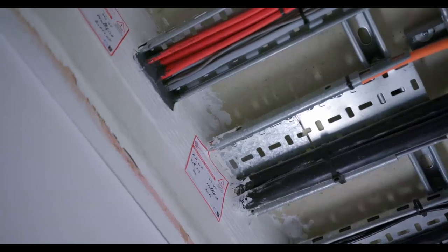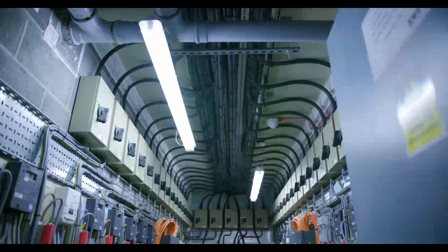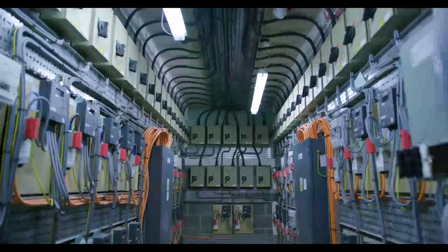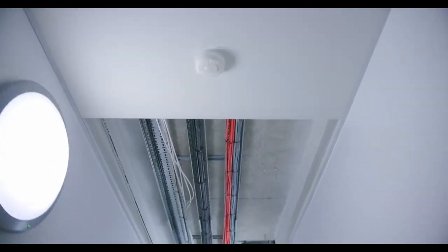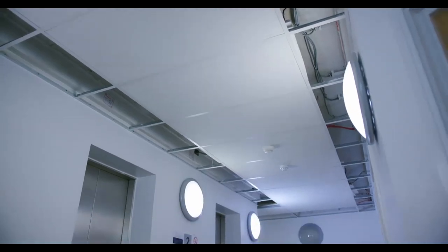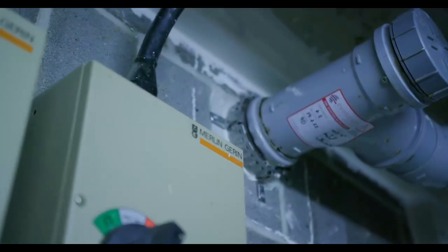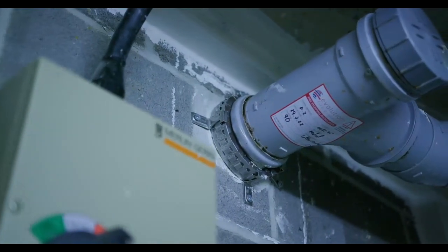Since Evolution's Fire Protection was established, we strive to complete any undertaking to the highest compliance standard possible. With year-on-year growth and an ever-growing client base, this core principle has never been lost. We have the flexibility to undertake projects of any scale and location within the UK. Evolution's Fire is aiming to be the leading fire protection contractor in the UK.